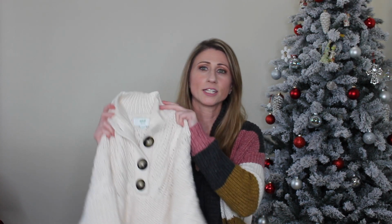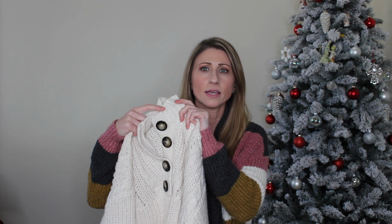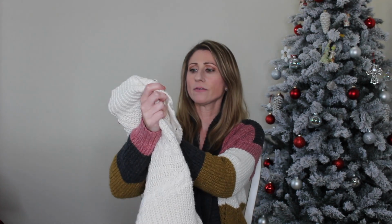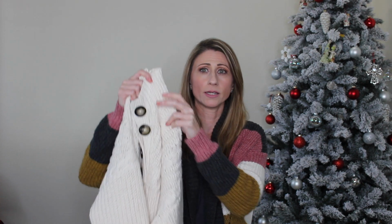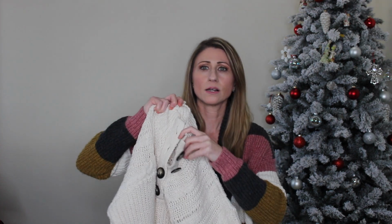Next piece is a sweater that I feel got really underrated. I didn't really see a lot of people with this piece this past year, which is still available, so if you are interested, it's definitely linked below. But it is this sweater from Aerie. It has quarter length wooden buttons, and I do have it in the double extra small. It is a little bit oversized, but I just love the print of the sweater.